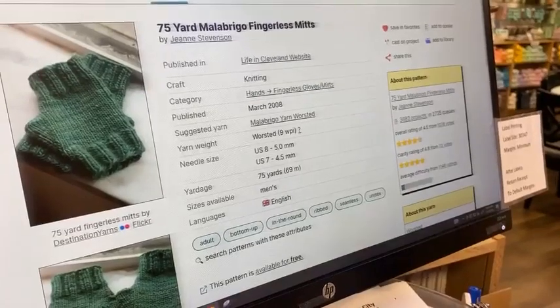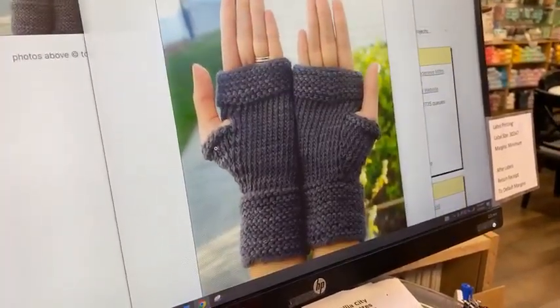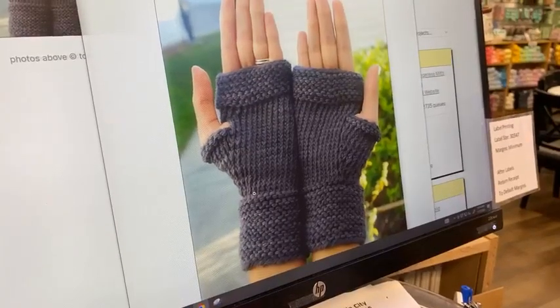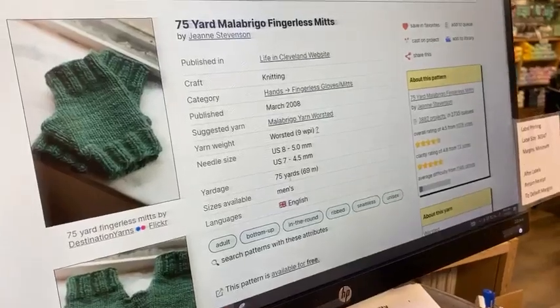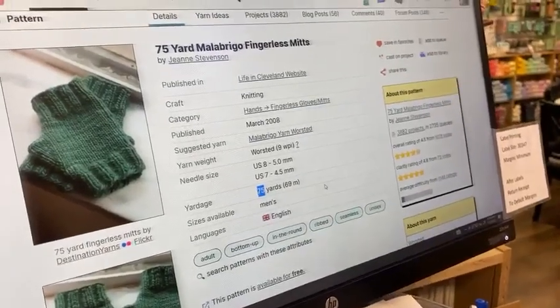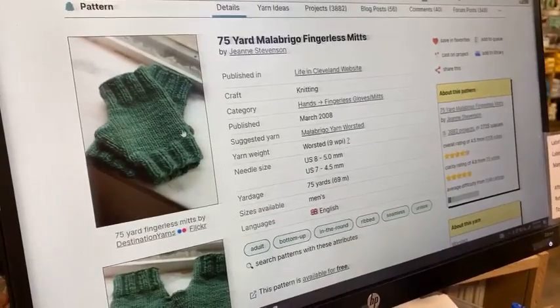Oh, they did garter on theirs. Yeah, they switched to garter on. They did garter on theirs, which is easy. Knit around, purl around instead of knit 2, purl 2. And they made theirs a little bit longer on the cuffs, which is what I really like. But it only takes 75 yards, so that's about half a skein to make a pair of gloves this size.